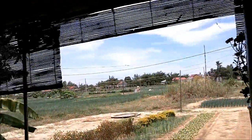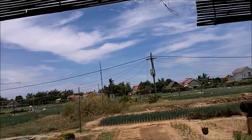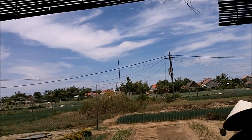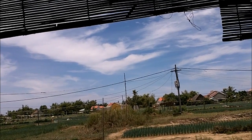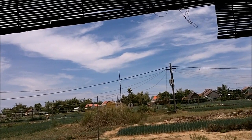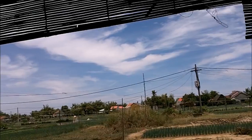We are in Hội An now, and now you can see the organic vegetable village. This area is not very large, just about 10 hectares, and about 210 families have been living here for a long time. The government divided the land as a cooperative, and they share the land for each family.